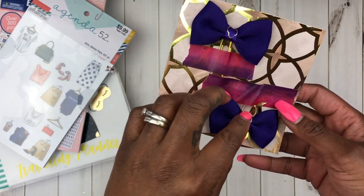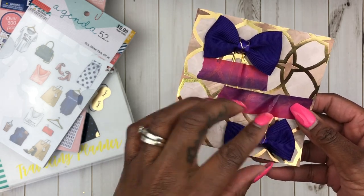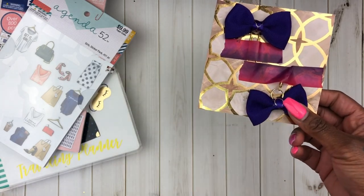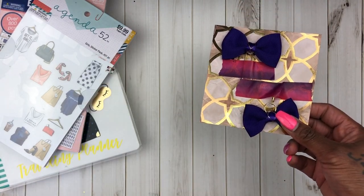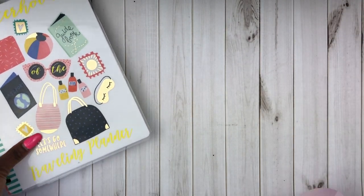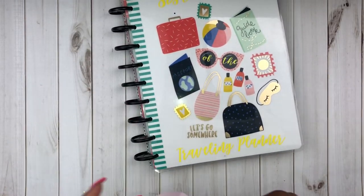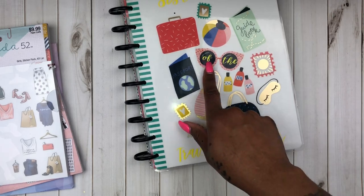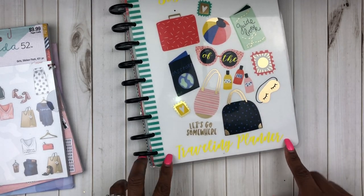Oh, she sent me some of these. Super cute. She know I like purple. These are cute. I'll be using this in my TM. So let's get straight into this week's plan with me in the Sisterhood of the Traveling Planners. I can't even talk. As we get into the Sisterhood of the Traveling Planner.